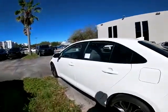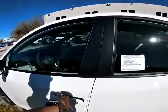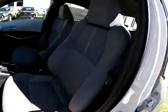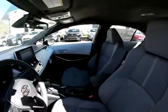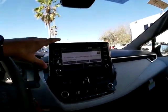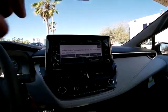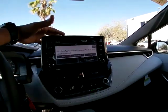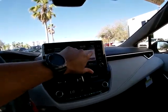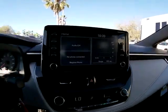Let's go on the interior now. There's the interior of the SE with cloth seats. Let's go inside. Okay, so this, if I'm not mistaken, is 7 or 8 inches. I know well, actually, this should be the 8-inch screen. I think the LE is the only one that comes with a 7-inch screen, but it's not that different.